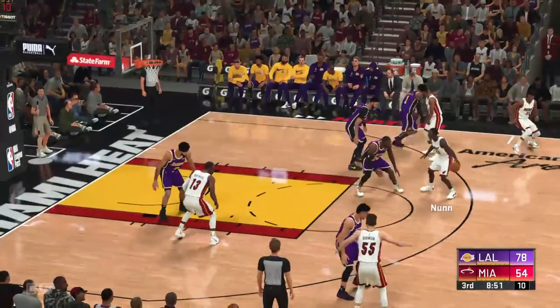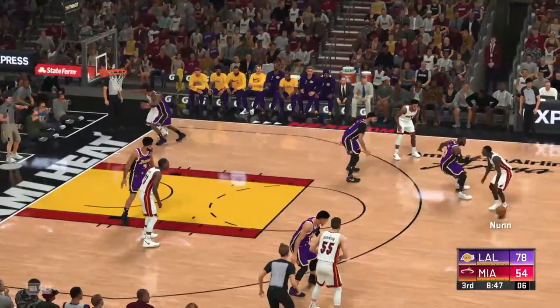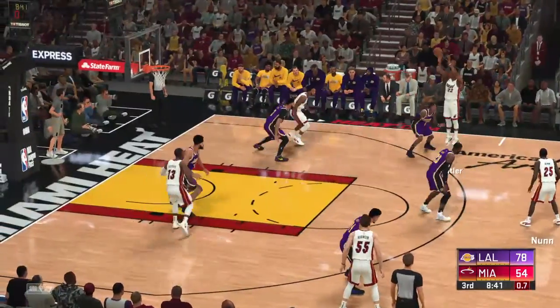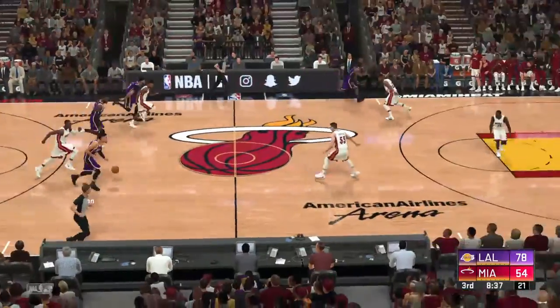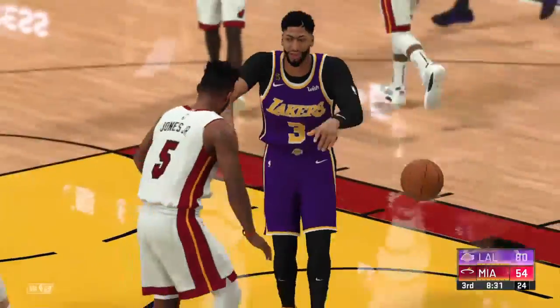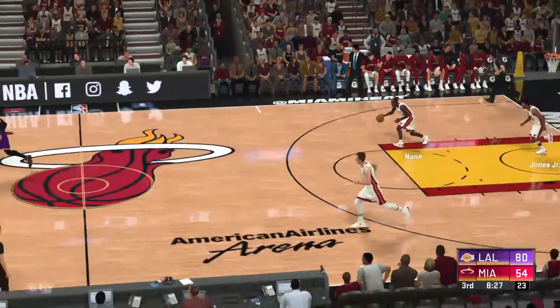Here's Nunn, covered by LeBron. Here's Nunn. He has 7. Butler from outside. Rebounded by McGee. McGee's got rebound number 12 now. Tenacity on the glass. And Davis throws it down. And the definition of teamwork right there on that alley-oop.